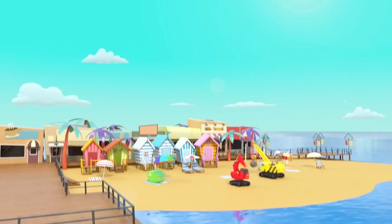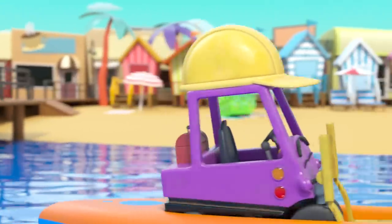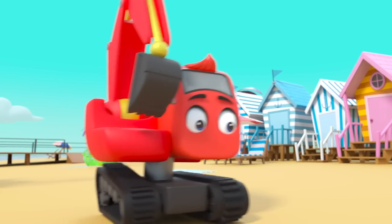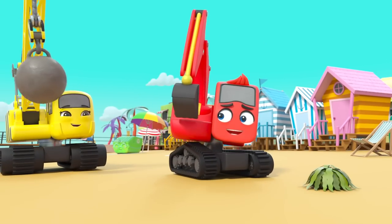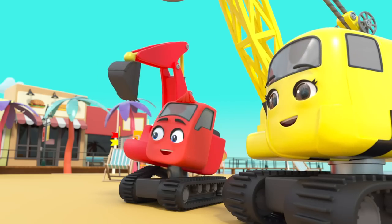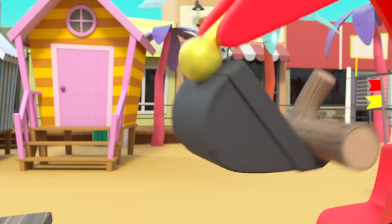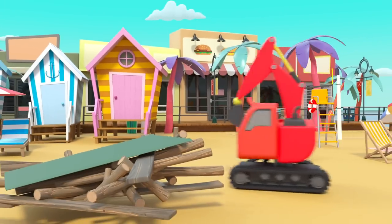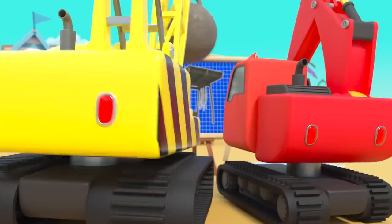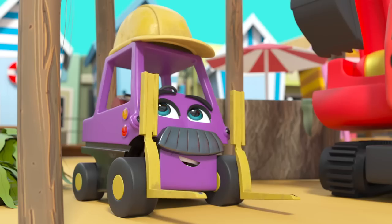It's a beautiful sunny day at the beach. The construction crew are on holiday. Yippee! Digley and Dazey are playing tag. What's that? It's seaweed. And it's given Digley a great idea. They've collected some materials. What are they planning to build? Aha! A beach hut. What a great idea.